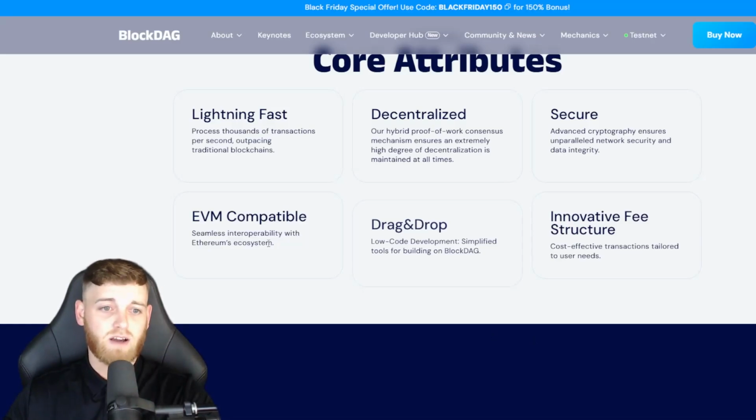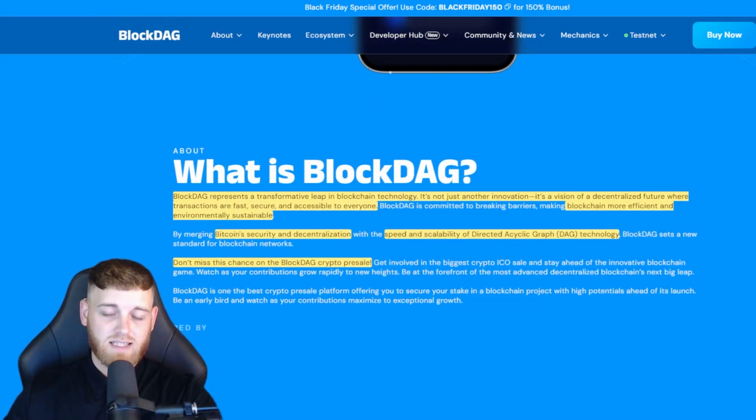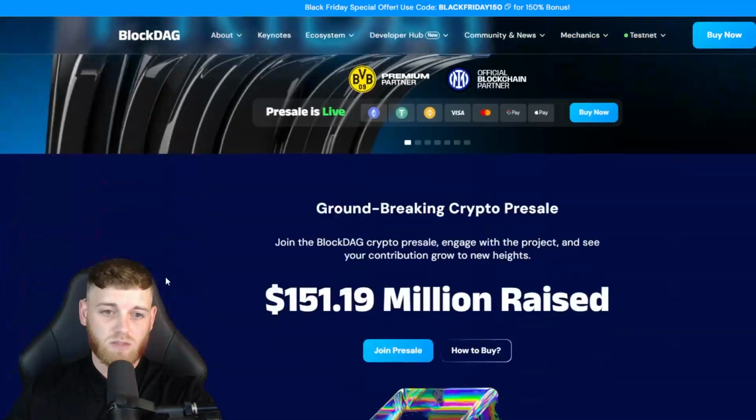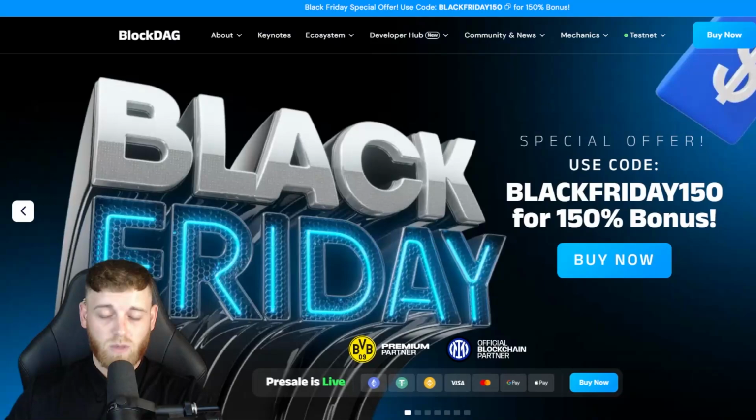Okay, so it's very rare, guys, that we find a layer 1 blockchain that isn't actually launched yet with new technology. We saw how Sui came out of the gate swinging and did really big numbers in terms of market cap. And I do think that Bdag is in line for something similar.